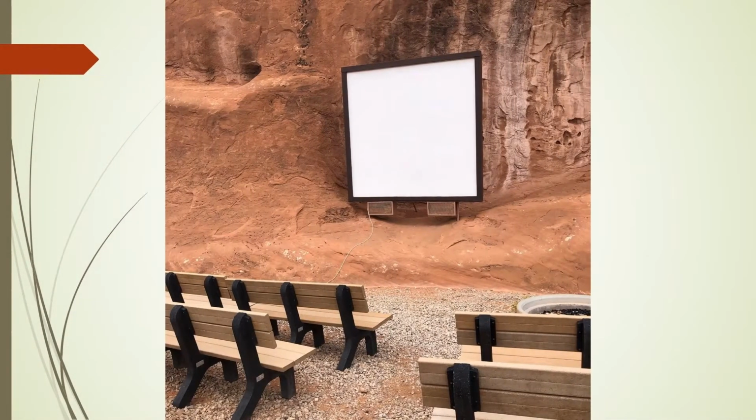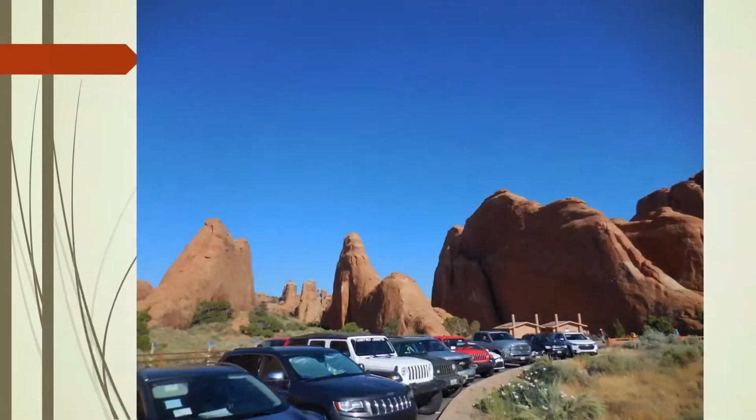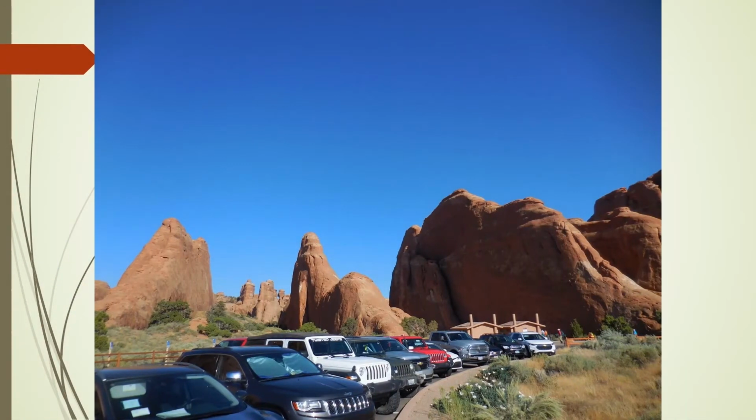The amphitheater in the campground is probably one of the most gorgeous ones that we've come across, with a video screen behind this wall of sandstone. Arches was our first introduction to national park crowds, and to give us an understanding of what Edward Abbey over 60 years ago was concerned and complaining about.